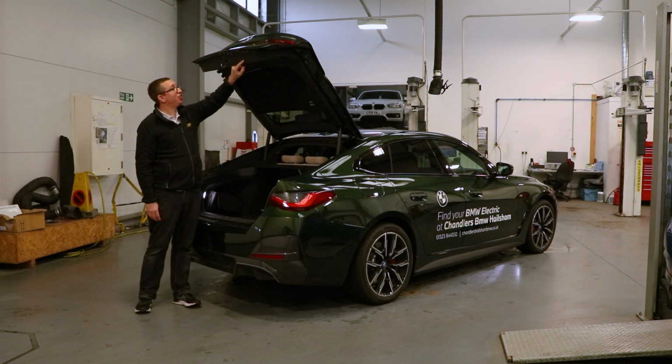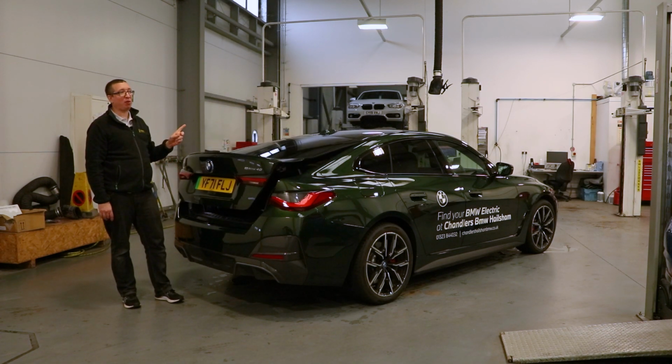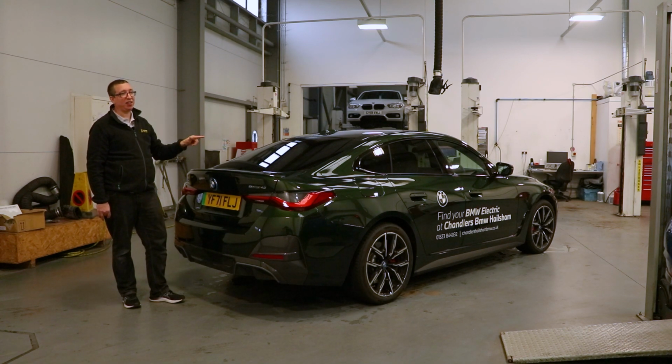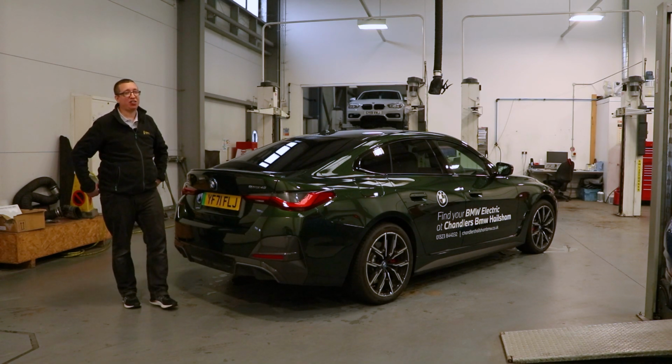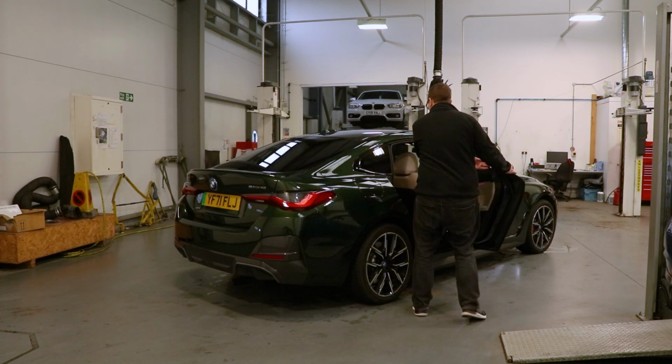So now the question is, what is the back like? Because we've got that swooping roof line, is it going to affect passenger room in the back? Let's go and have a look. So what's it like getting in the back?